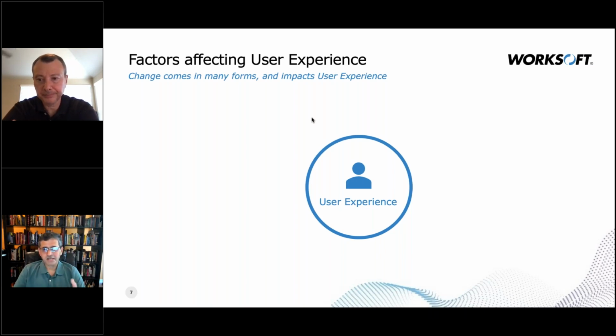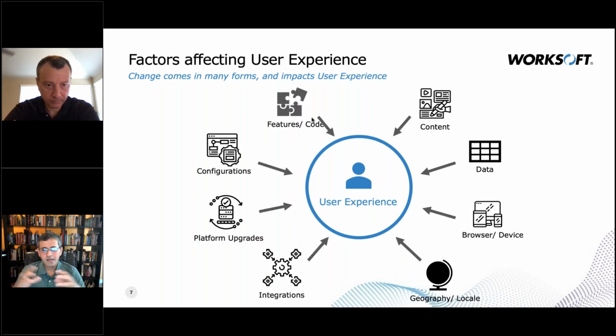And what impacts user experience? Anytime in your e-commerce applications, no matter what applications there are, when there is change, change has the ability to bring about errors, problems. So it's up to you to make sure that you manage this change process, understand it, and reduce the risk of any potential problems creeping into that user experience. And change can occur in many different ways.